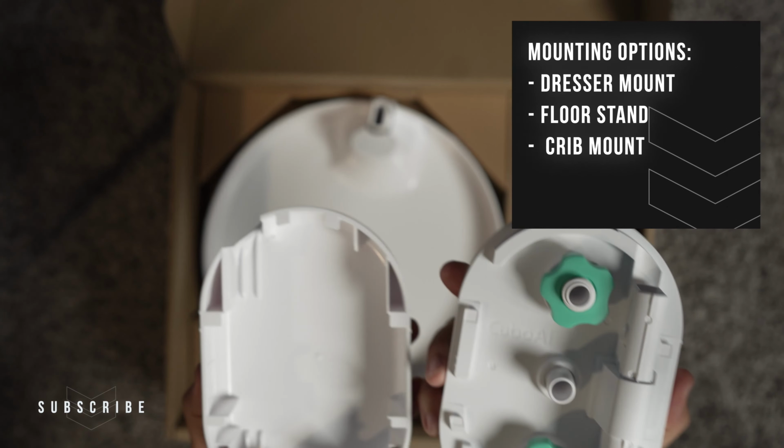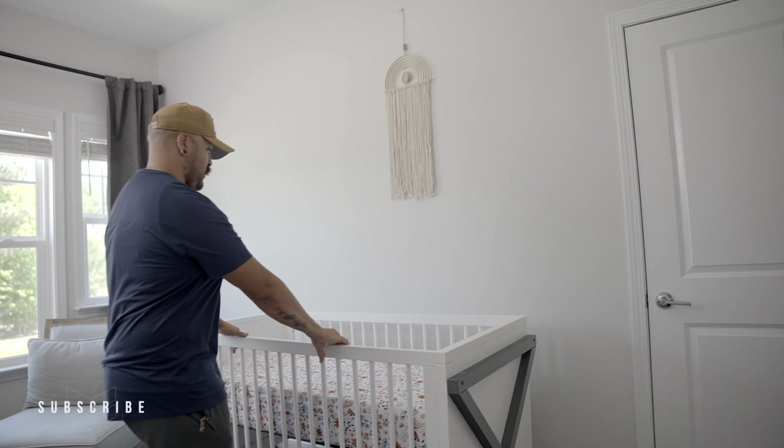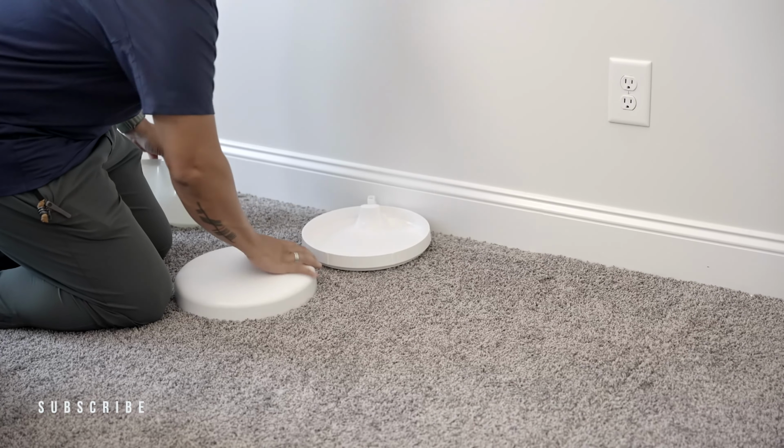Overall, installation was incredibly simple. The directions were very clear, and to be honest, you don't really need to look at them. It's pretty intuitive. Most of this system is just plug and play and just figuring out exactly where you want to have this set up.